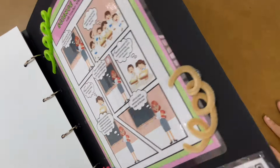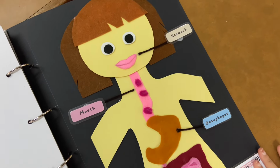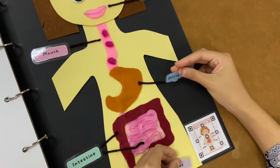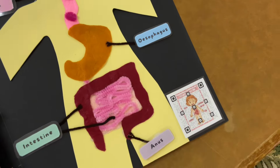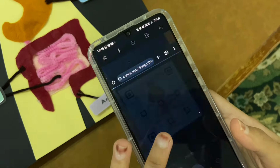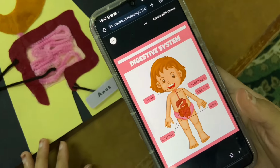Based on this last page, students are required to correctly arrange the names of all the parts related to the digestive system. Students can either read the notes beforehand or check their answer by scanning the QR code provided below. This can assist students in visualizing and experiencing the 3D organ by tactile interaction.